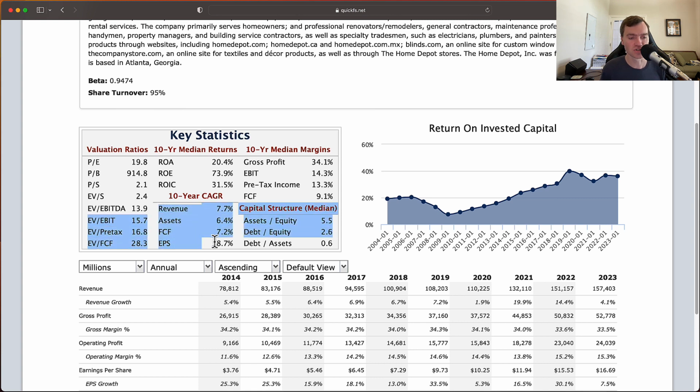Now, also, you're saying that this can basically self-fund all of their growth. They don't need debt in order to grow. Return on invested capital and return on assets are showing that, because both of these numbers exceed all of your growth numbers here, 767 and 18% EPS.